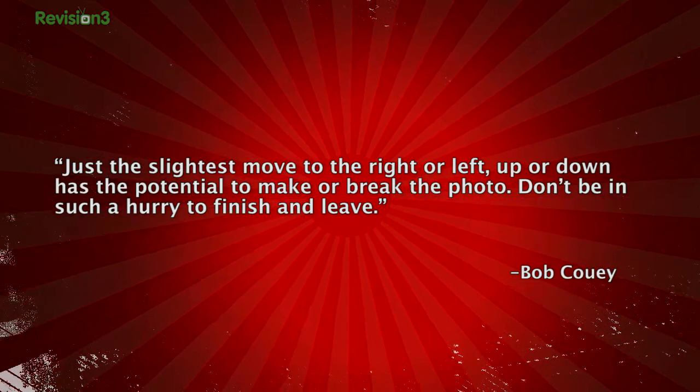And since I can't stop talking, do me a favor, unless you just want the outline of Shannon, don't take a picture with the sun right behind her. No. And if you do, turn on the flash and get close so the flash will illuminate her face. In that case, flash is good.